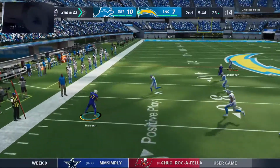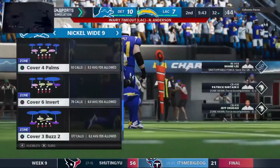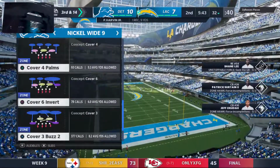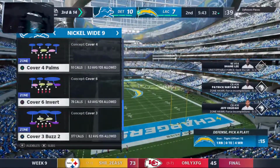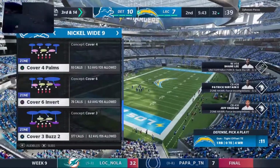Here's Herbert now on 2nd down. Firing quickly here, and that's complete. And he'll be out of bounds across the 30-yard line. Now, after the completion, we're going to get a timeout, an injured player. More from L.A. in a moment.